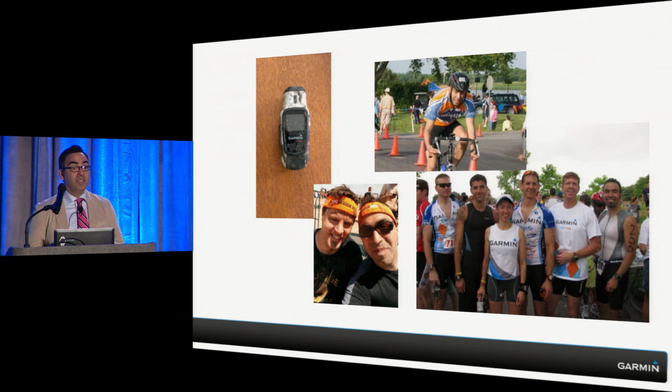It also helps to understand that Garmin customers are pretty intense. They expect their devices to survive marathons, ultramarathons, adventure races, Ironmans. They don't want to worry that halfway through the battery's going to die, or if the device is going to survive. They just expect that from a Garmin product.